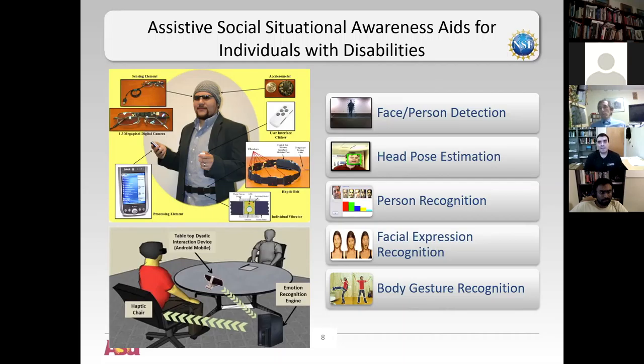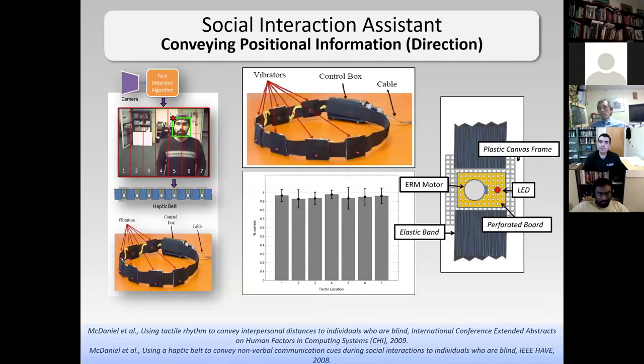And I like to think of these technologies as sensory substitution devices, because you are taking information that's largely perceived visually, like facial expressions, and communicating it to the sense of touch, to a different modality. So as I mentioned, we started with proxemics. So how far is someone away from you is basically what it is. So two things, right? The direction, what angle is someone at relative to you, and the distance.